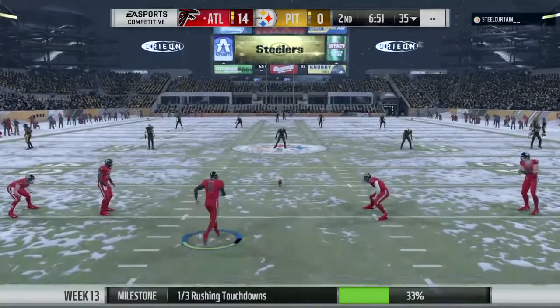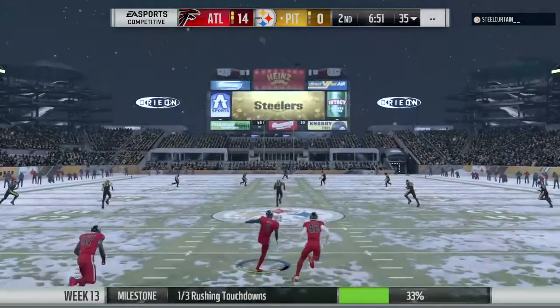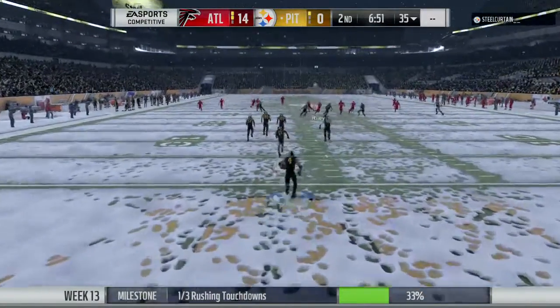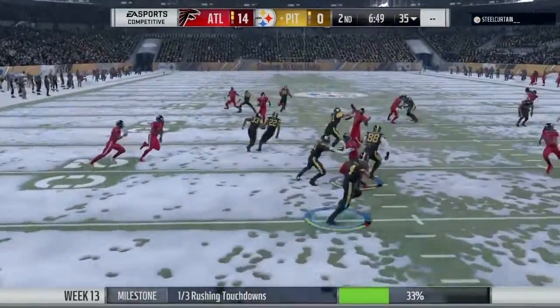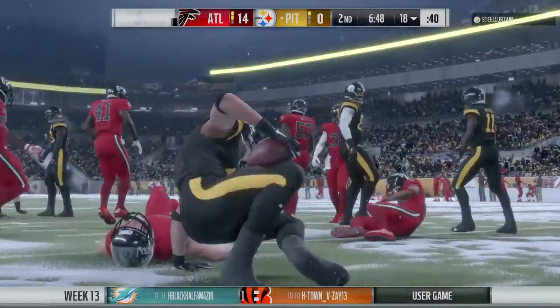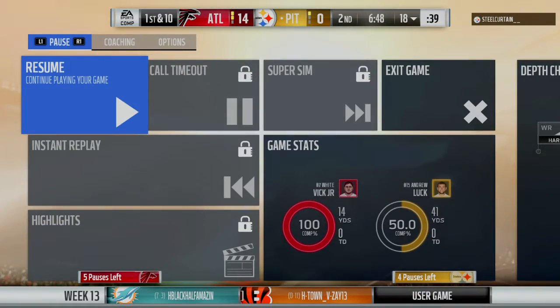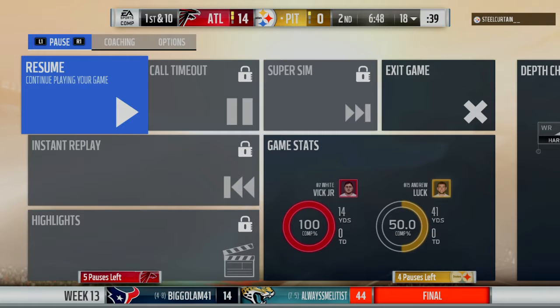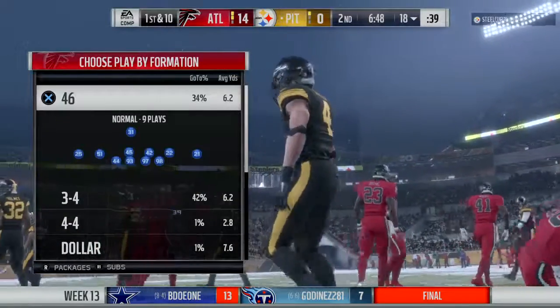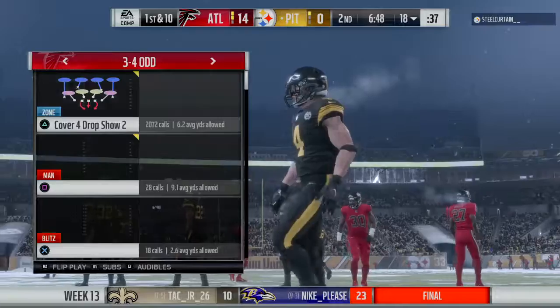Here's Bosher to kick it away. That's fielded in the end zone. And the decision to bring it out is going to cost him about 7 yards. All told as he's taken down back shy of the 20.